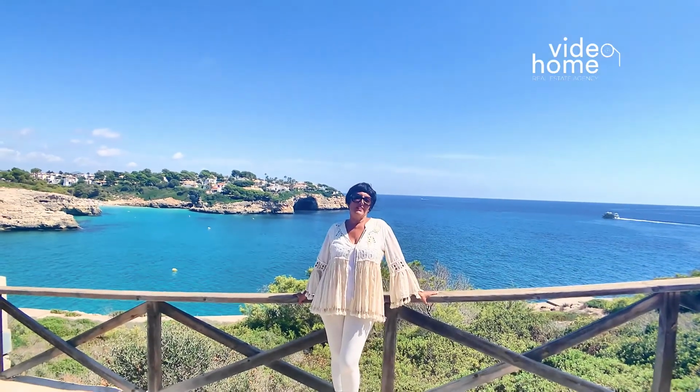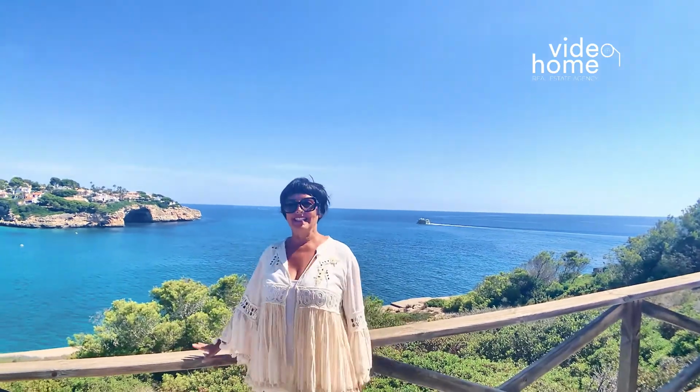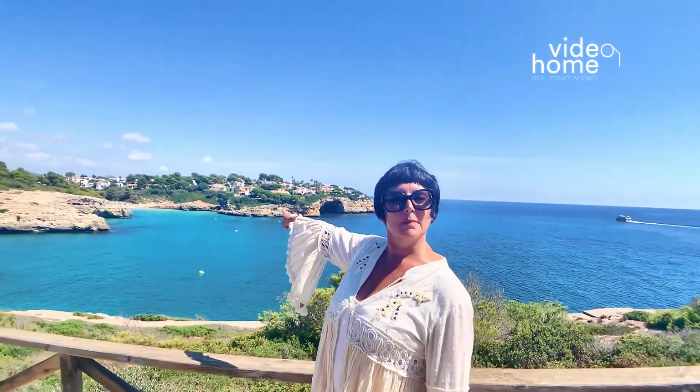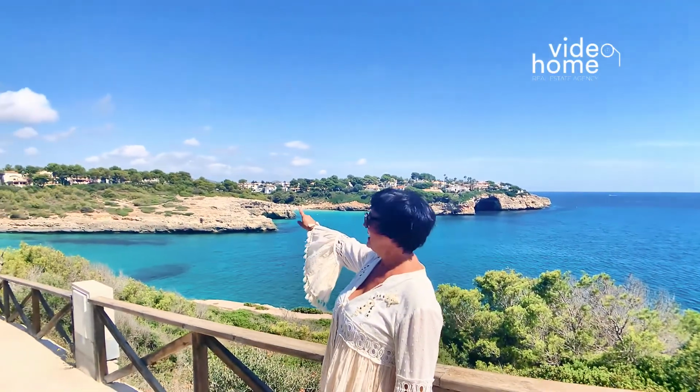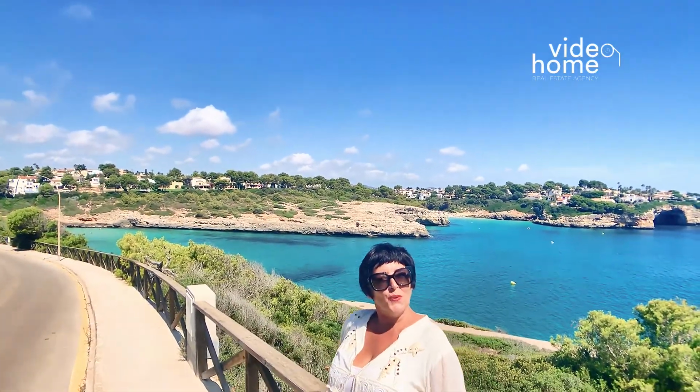Today I'm going to present you a beautiful house in the area. I'm going to show you this is the beach Cala Anguila, and this is another part of the paradise, which is called Cala Mendía.